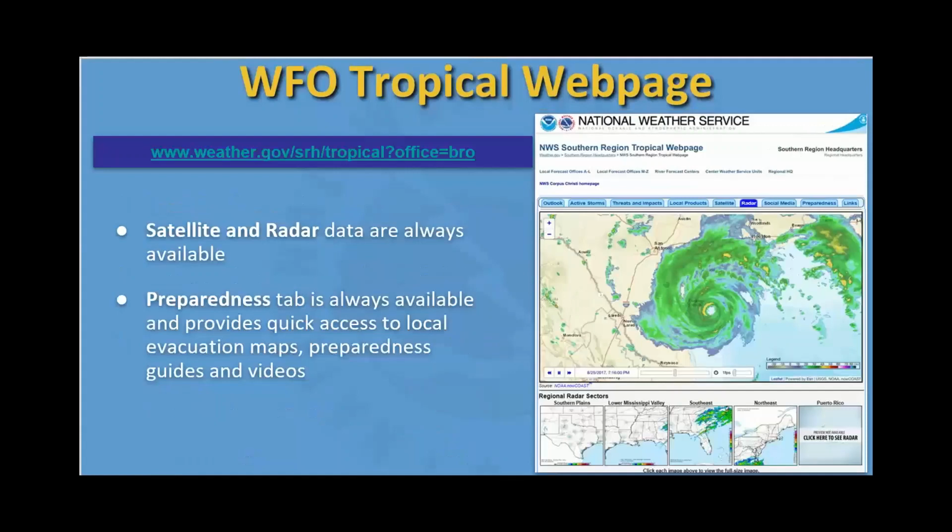The satellite and radar data are always available from our local WFO tropical webpage, whether there's a storm out there or not. This radar image is from Harvey in late August 2017. There's also a preparedness tab, which is always available, providing quick access to local evacuation maps, preparedness guides, videos, all kinds of great stuff for preparedness activities.